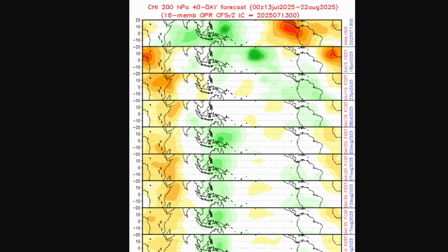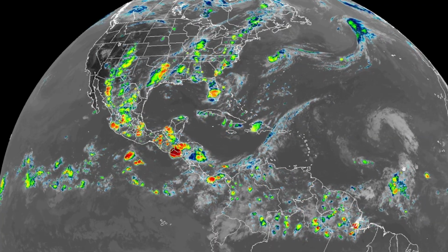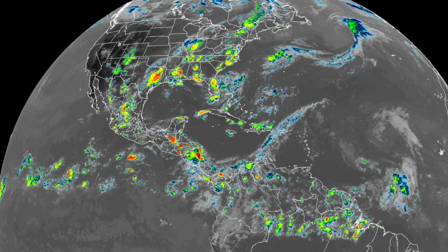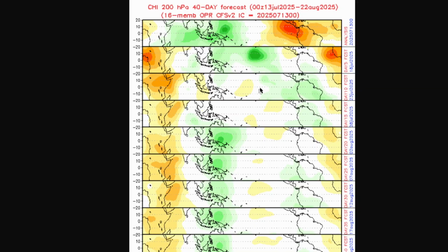Right now, the MJO is highly unfavorable for tropical activity. You have a lot of sinking air happening across the Eastern Pacific and the Atlantic. Just like at the beginning of the video, we have this satellite imagery that shows pretty much not a lot of activity happening in either the Eastern Pacific or the Atlantic. So definitely things are pretty quiet except for this disturbance.